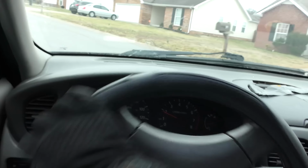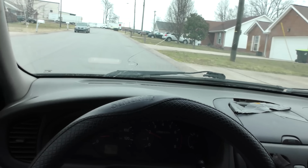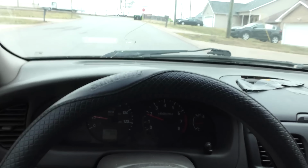Smooth stopping. And yeah, you can hear the power steering pump. It's a little bit worn and a little bit leaky, but hey, fluid's cheap. That's where the oil's coming from that was around the power steering pump. And you can still have fun driving around.